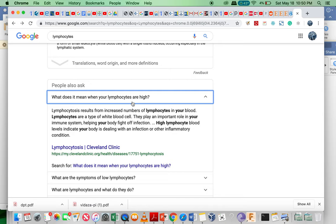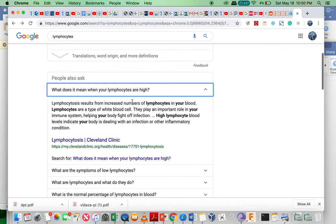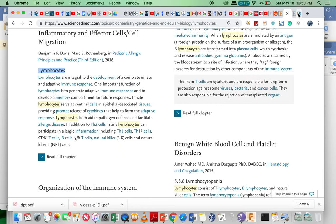Lymphocytes are from increased number of lymphocytes in your blood. Lymphocytes are a type of white blood cell. They play an important role in your immune system, helping your body fight off infection. A high lymphocyte blood level indicates your body is dealing with an infection or other inflammatory condition.